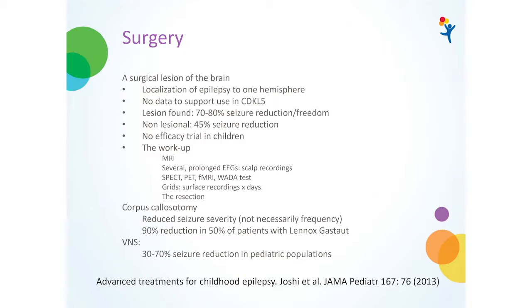So I'm going to talk about surgery, vagal nerve stimulator, and then talk about some alternatives. So surgery, this is a surgical lesion of the brain. This is really only indicated if localization of the epilepsy happens to one hemisphere. Now, this is typically not the case with our epilepsies in Rett and CDKL5. So there's no data to support its use in CDKL5.